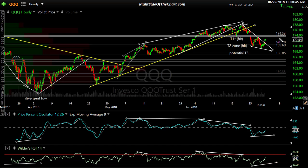So again, my preferred scenario at this point remains something like this. Might not take place until next week. We'll see. Reverse anywhere between here and that level, come on down to that 166.85-ish level, still put in a divergent low, and that's where I'd look to be reversing from short to long.